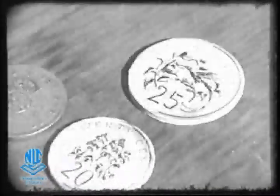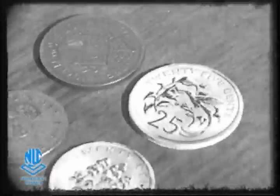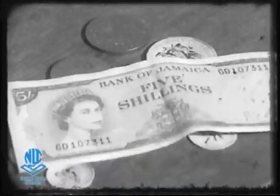And now, Tom, this last coin here is a 25-cent coin, and it will have the same value, weight, and size as the 2 and 6 piece. Then what will happen about the 5-shilling paper, sir? There will be a paper money which will have the same value, size, shape, and color as the 5-shilling note. And it will be marked 50 cents.